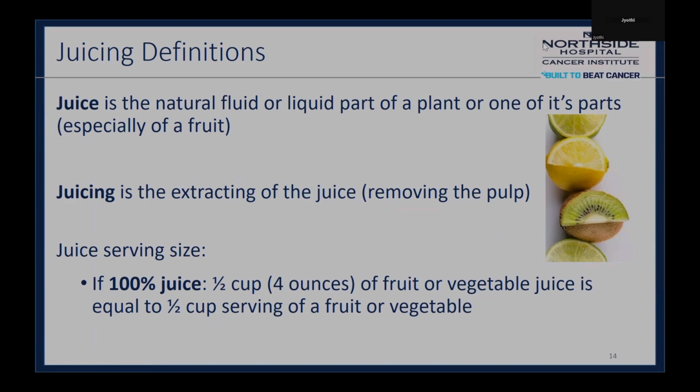So that's really a small amount compared to what we think of when it comes to what may help quench our thirst. So that's where I tell people you just have to be mindful if you are drinking 100% fruit juice, especially if you're looking to monitor your blood sugar levels or things like that, that 4 ounces is really what a serving is.